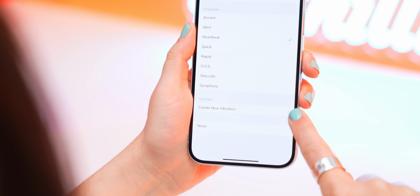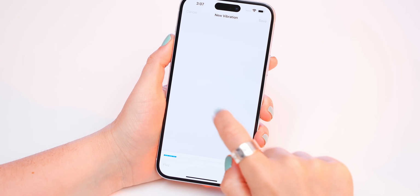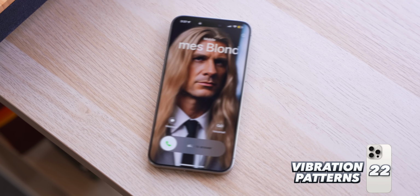And something else people didn't know even existed on an iPhone is that you can even create your own unique vibration pattern for that contact. All you gotta do is just tap out the pattern on your iPhone screen and bam! Now whenever that contact gives you a ring, that new pattern will vibrate.